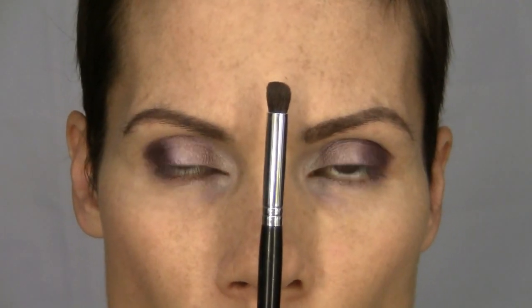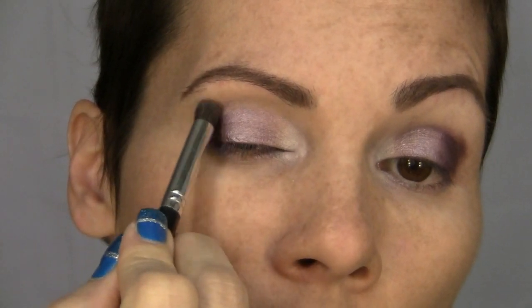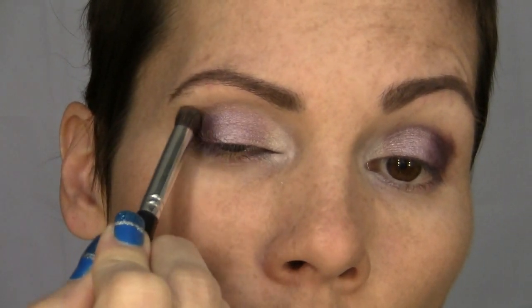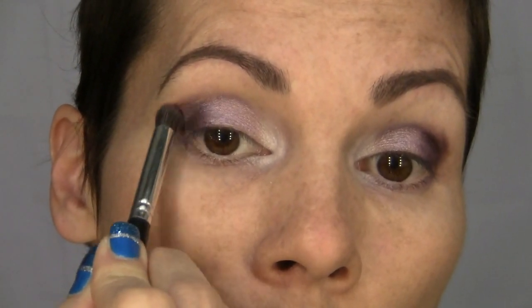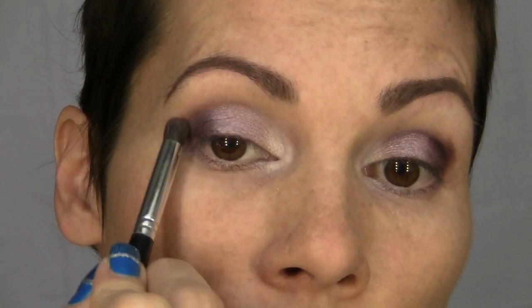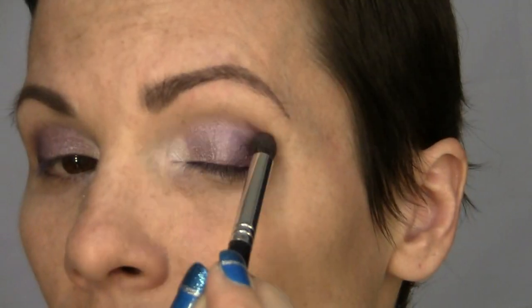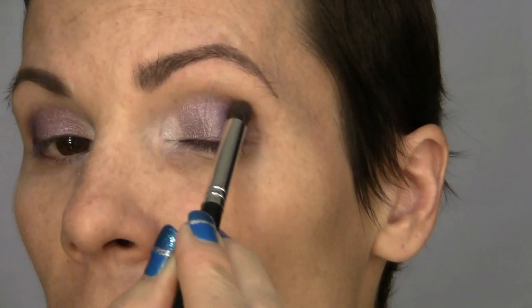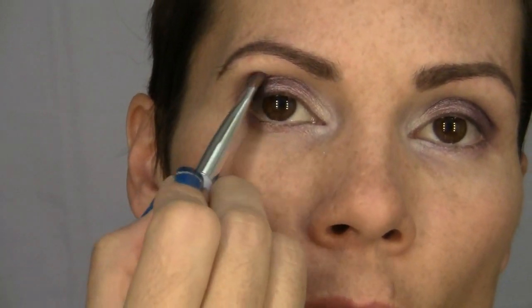I'm going to take my Ulta crease brush here to start blending this color. I'm just going to do some small circles right up onto my brow bone, or you can do back and forth. I'm just taking that little Sonia Kashuk brush and pulling some of that color up onto the brow bone. Not too much, I just want it real light.